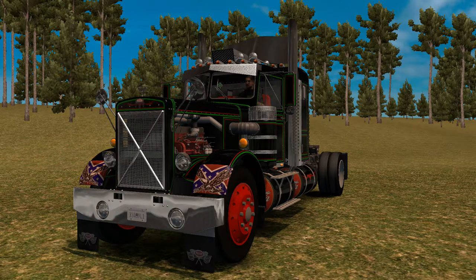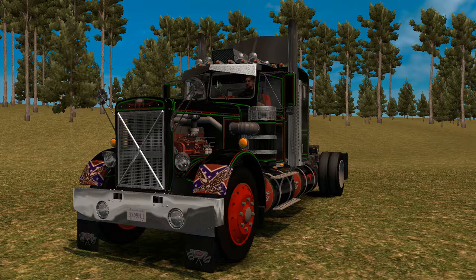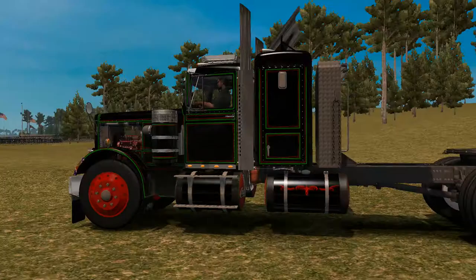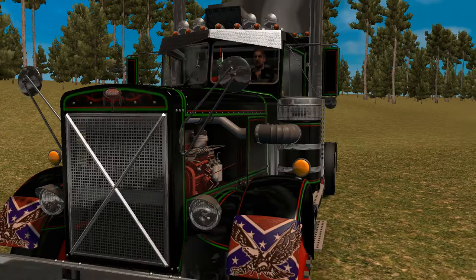Truck simulator? Yeah. I have a Peterbilt something something, I don't know what truck it is. It's a Peterbilt. This is basically an American truck with some Confederate flags on for some reason, because basically I just put everything on here. Now, as you can see the engine in there, it's something you most of the time see on American trucks.